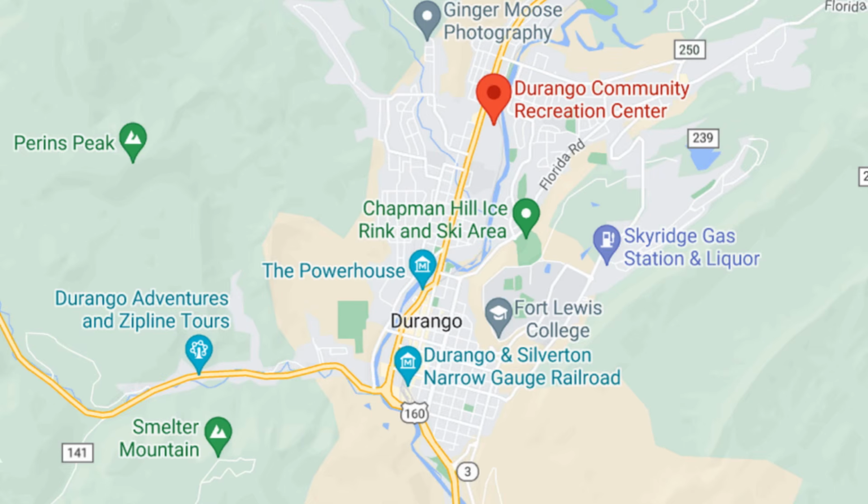They have an outdoor little splash pad. I think it's closed right now. But overall, the rec center is awesome. It's located right off of the river trail, kind of as you're getting into town off of, I want to say 32nd Street. I forget the exact street it's off of, but right in that area as you're getting into town coming from the north side of town.